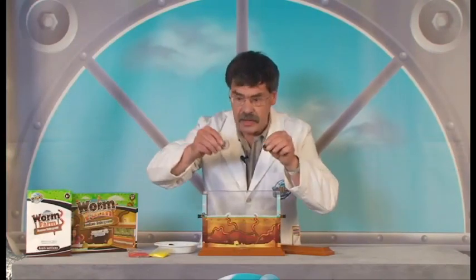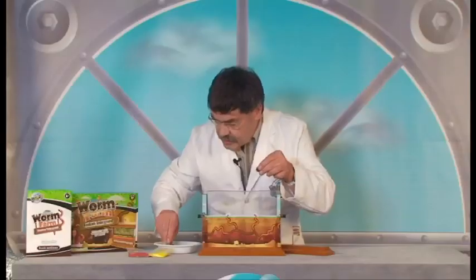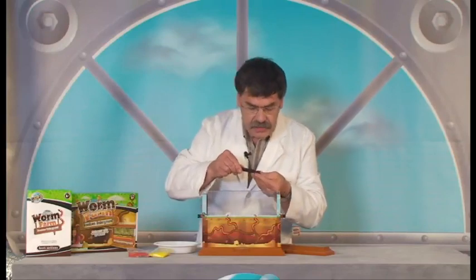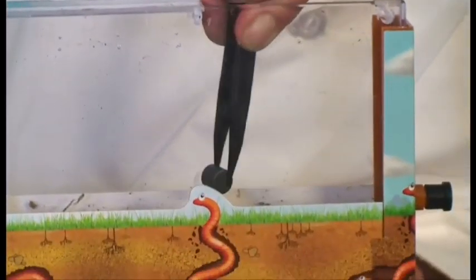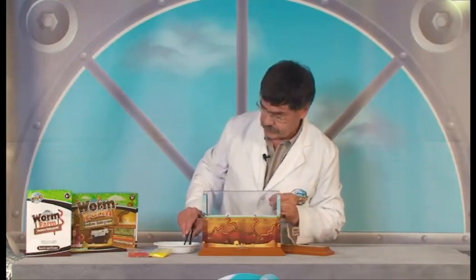This is a tiny magnet. And here is a tiny compass. Can you see? If I put the magnet in the soil there, just on top, I can find out exactly where it is in the soil using my compass. You don't have to have a magnet. You can bury a nail or a pin or something like that. It will still work if you have a compass.